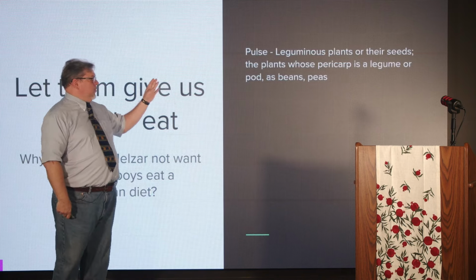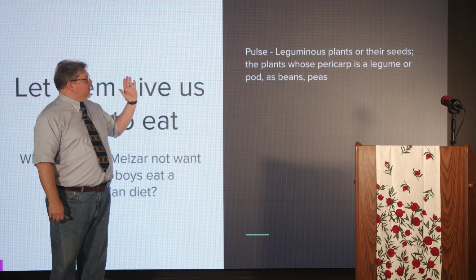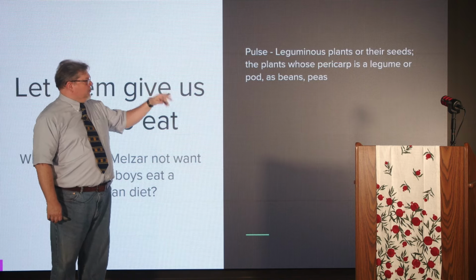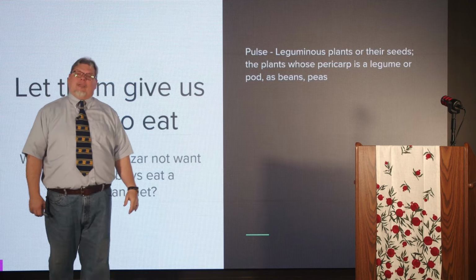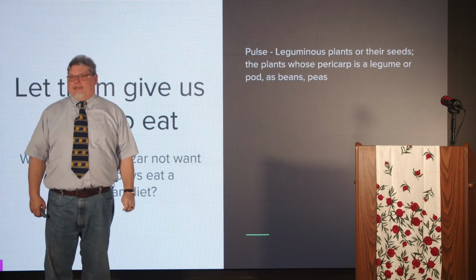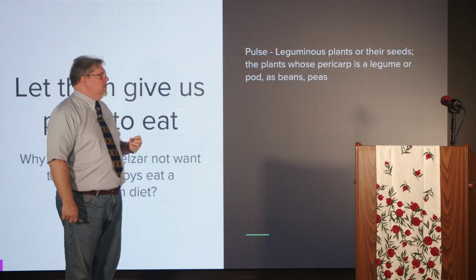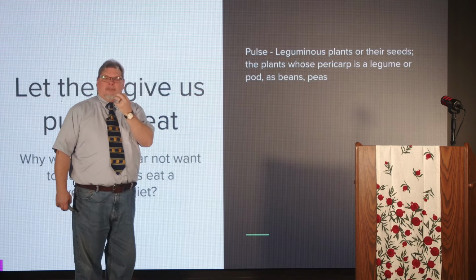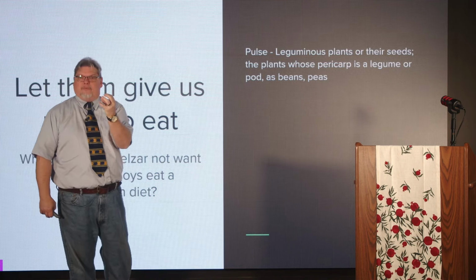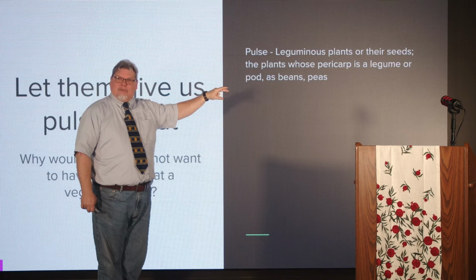Well, if I look up the word pulse at av1611.com, it says leguminous plants or their seeds. The plants whose pericarp is a legume or a pod, as a bean or a pea. Oh, here we go with another complicated word, pericarp. What does that mean? It means the fruit. The part that we would eat, the stuff that we like. The peach is a fruit. It's the pericarp, and there's three different pieces of that fruit, but its fruit is beans or peas or seeds.